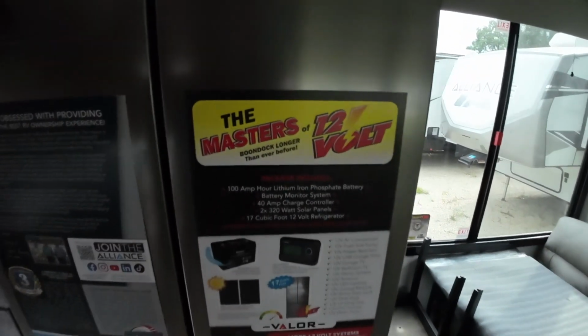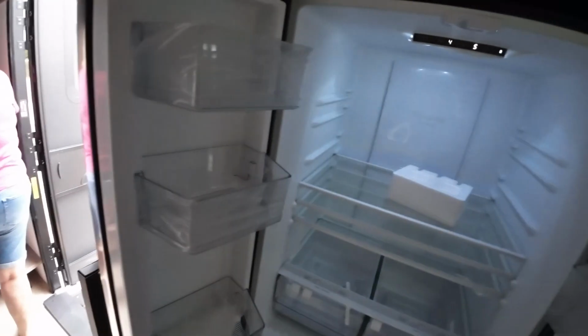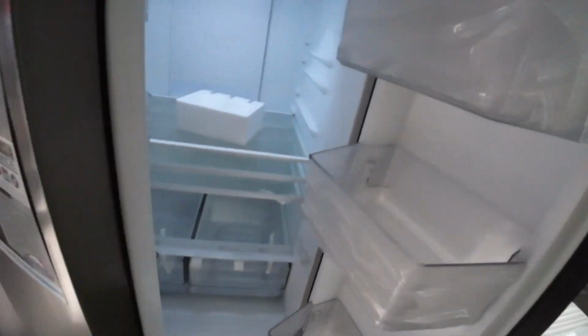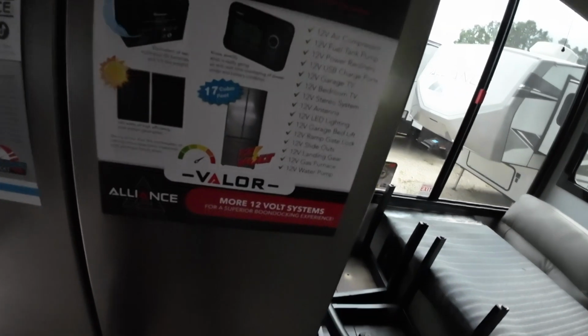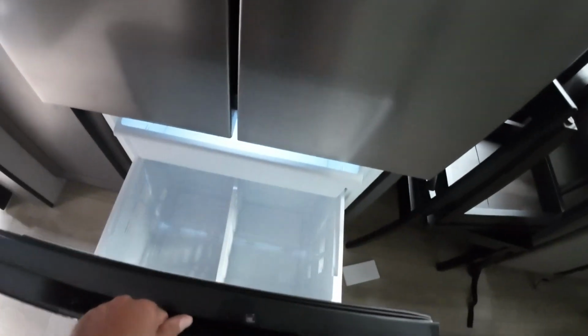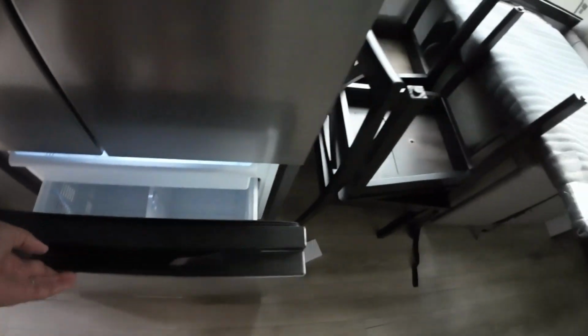And this had a 12-volt refrigerator. We have a residential. This actually has more room in it. I would love to use my solar package with this. Absolutely. I think it would be a lot easier, especially in national parks like the Everglades, which we love.